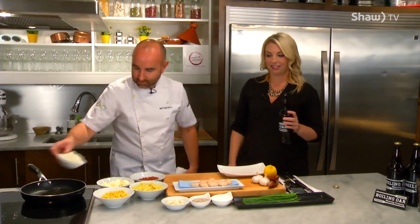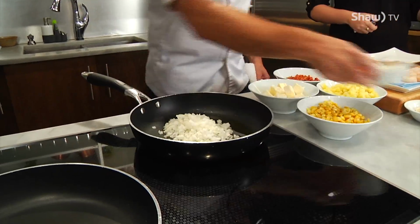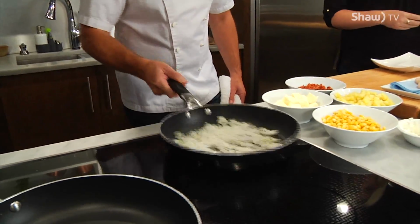Well, let's get started with our onions. So like I say, this is really, really simple. We're just going to very quickly saute these, and then we're going to add our potato, corn, and our chorizo. And as I mentioned earlier, we actually make the chorizo right at the Nash.